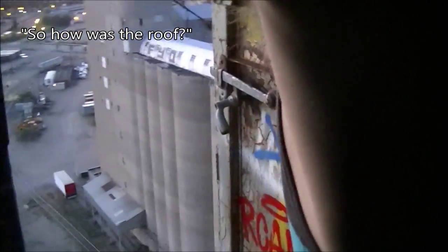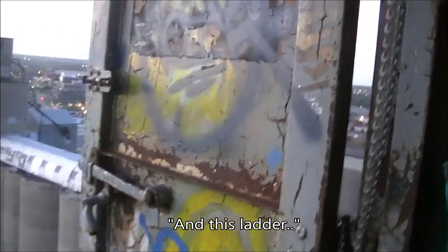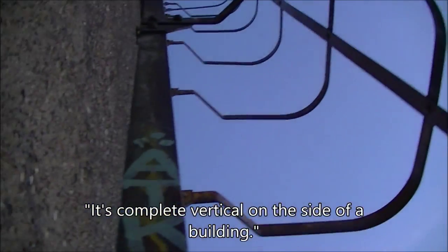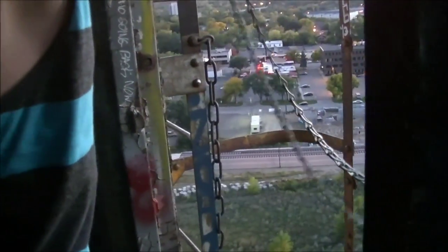How was the roof? Ah, man. At least there's one way to get up there now. There used to be another way if you climb through some machinery. That was last year when I was here. And this ladder is insane, dude. It's completely vertical on the side of a building. If you look down, you get a really crazy adrenaline. And then once you get up to the top, the adrenaline does not settle for a while.